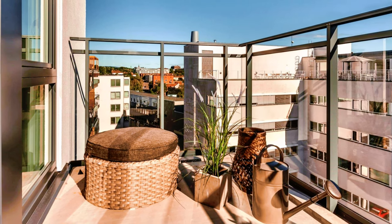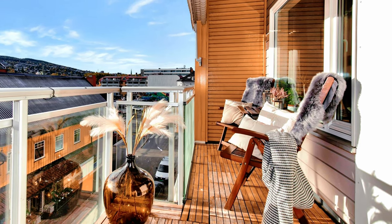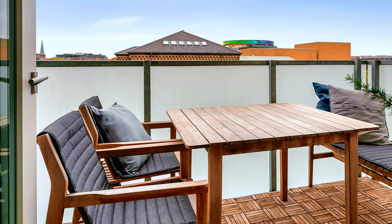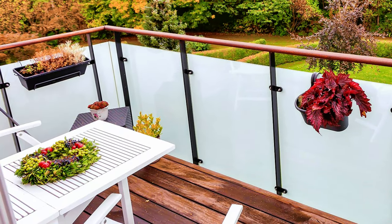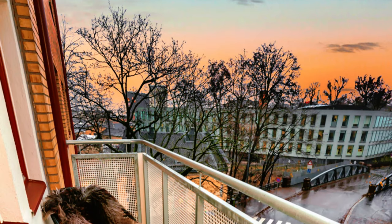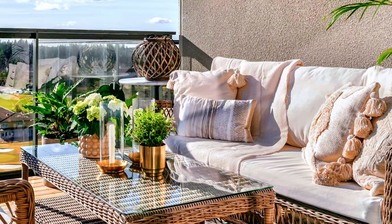A tiny balcony with a stylish look, a simple sitting outdoor place where you can enjoy a sunny day. No matter how small and narrow your balcony is, here in this image you can see a perfect example of how to deal with this kind of outdoor space.